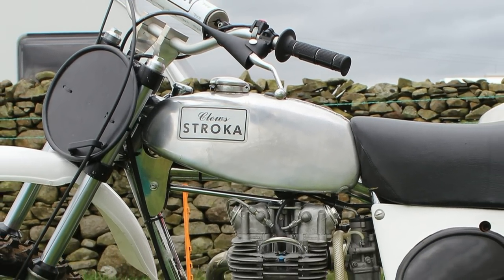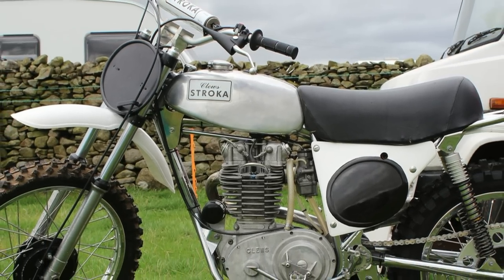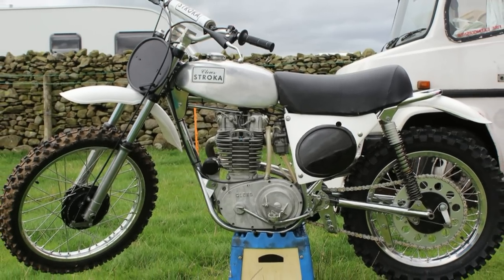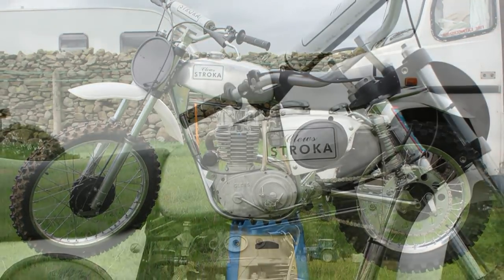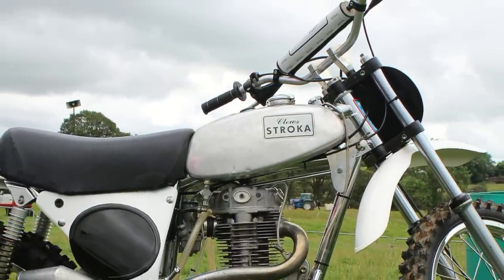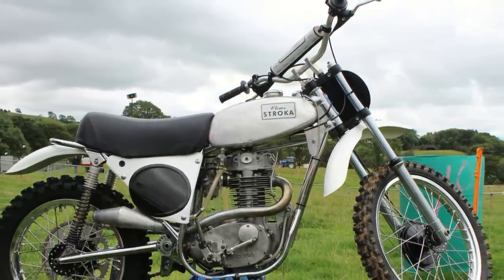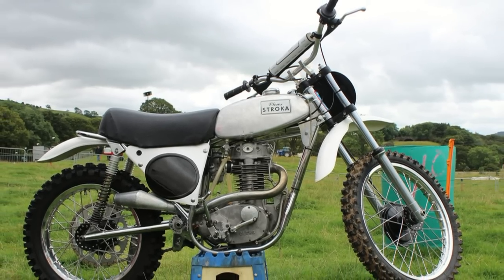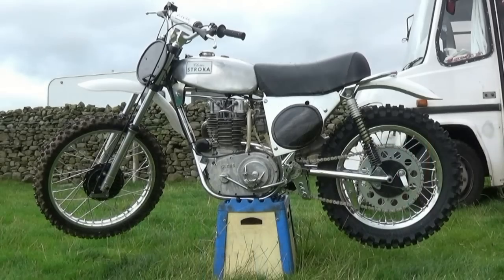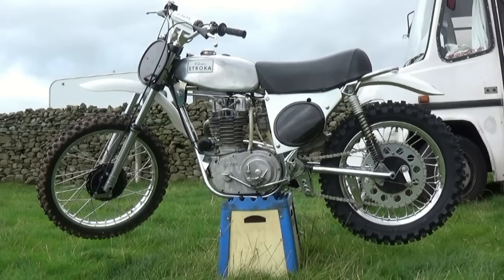Now, the history of these fantastic British classics really began when the BSA competition department announced its closure in the early 1970s. Alan Clews recognised the opportunity at this time for his own bike building venture and immediately bought around a dozen frames and other engine parts from the manufacturer, whereby he then began building his very first batch of new motorcycles and was destined to call them Clews Strokas.